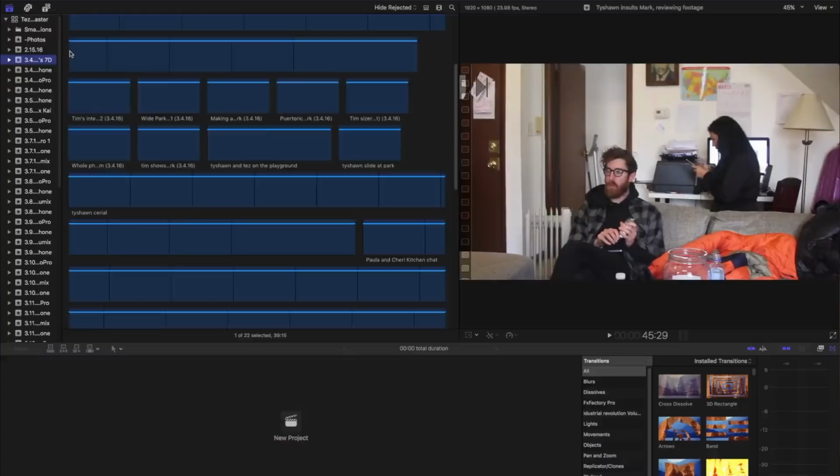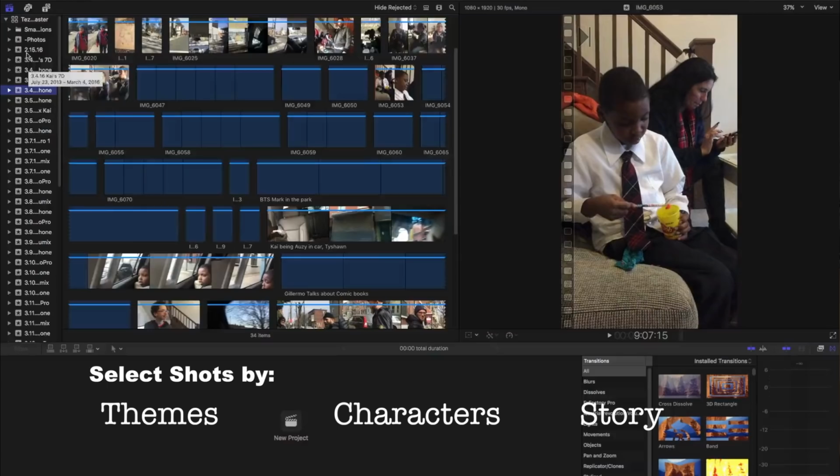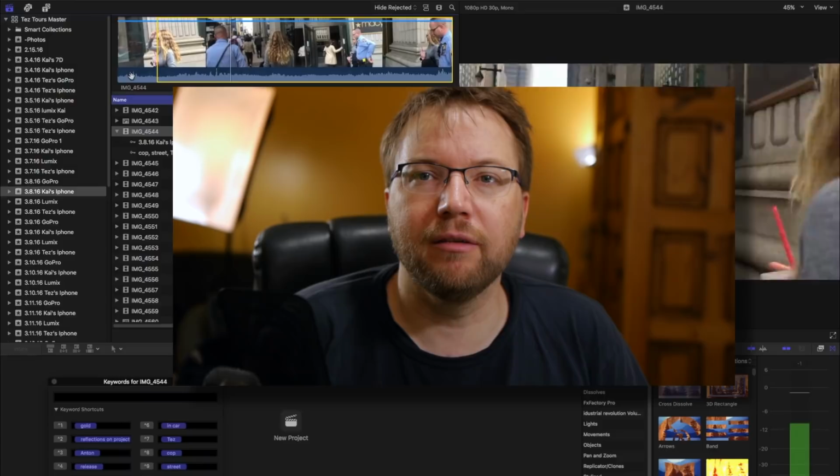First of all, the big challenge with a documentary is the vast amount of footage. So as you're going through the footage, you have to keep in mind that you're really selecting for the big picture: themes and characters and storylines as opposed to individual scenes. Very rarely is the way that you shot the documentary the way that you're going to tell the story.